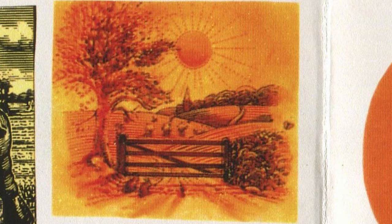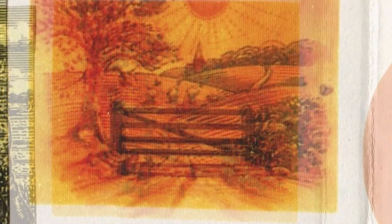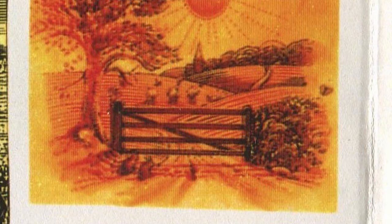Not only does it have a 5-bar gate, but a hedge, a sturdy oak, fields that fold into a valley, cornstalks, a distant church, and watching in wonder as the golden sun is setting, 2 rabbits and a bird.